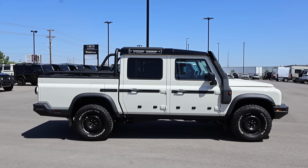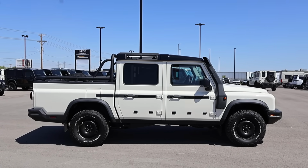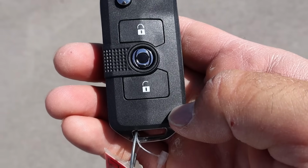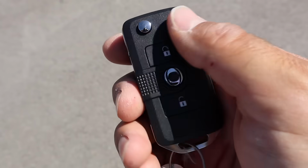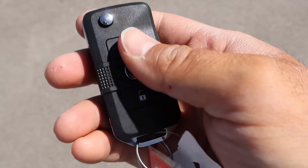But taking a few steps back, this is the size of a mid-size pickup truck, and the two-tone design on it definitely makes it pop a bit more. When it comes to the key fob, we've got our lock and unlock function, and you have this cool kind of flip-out design, and it's very chunky and very hefty feeling.